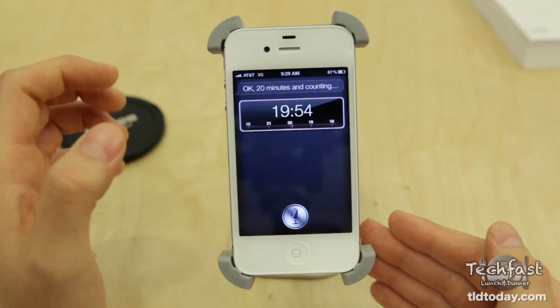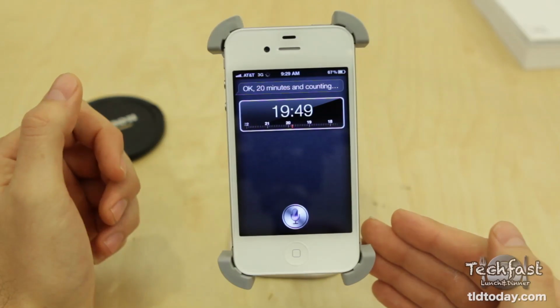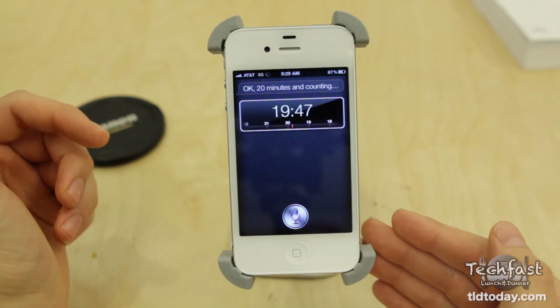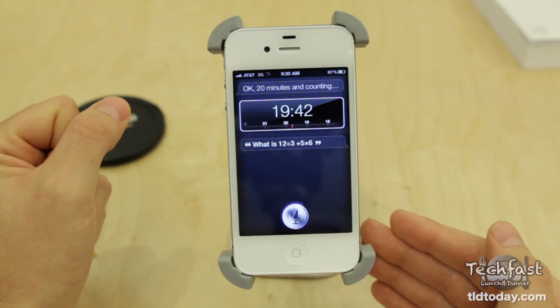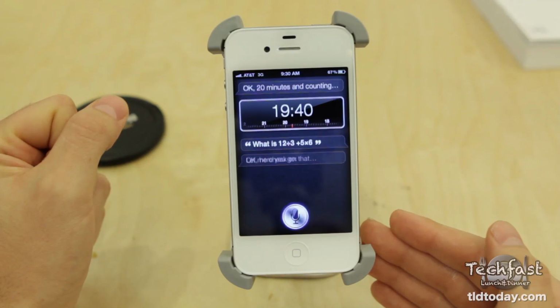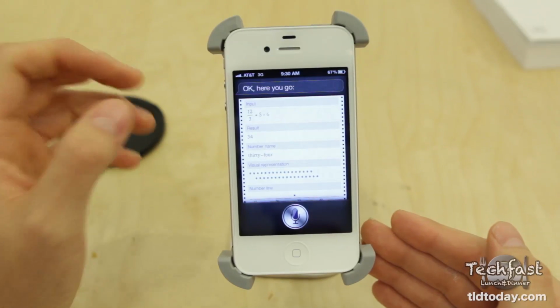If you're in school, you can also use this for questions. Not a math whiz, but let's see. What is 12 divided by 3 plus 5 times 6? Okay, here you go. So there's the answer, 34. So that was extremely quick and responsive and totally accurate.